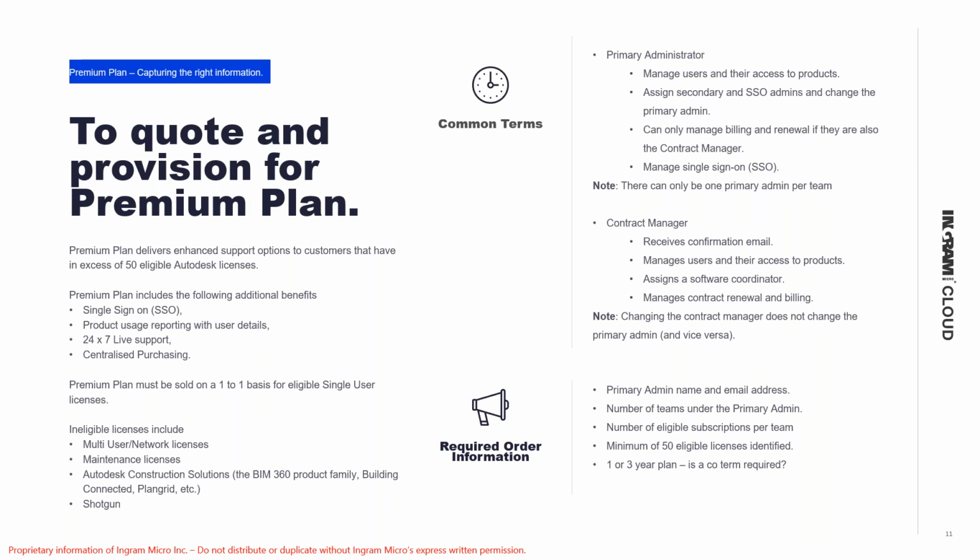Thanks, Alison. All right, so we're talking about premium plan next. Premium plan is essentially Autodesk's enhanced service level. So when you buy software, everyone receives the standard support, but for organizations that have in excess of 50 eligible Autodesk licenses, they can also take advantage of the premium plan. The premium plan delivers a number of benefits to an organization.